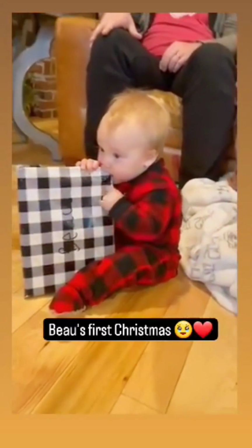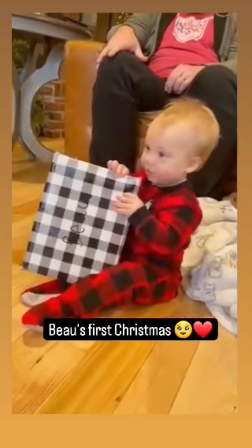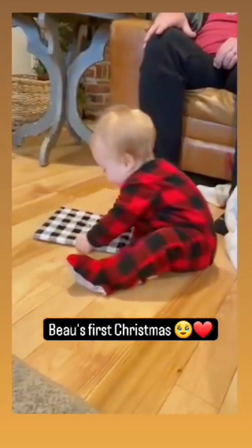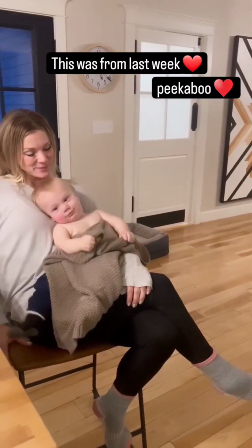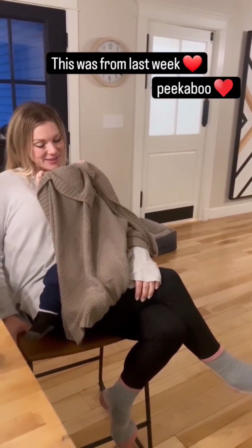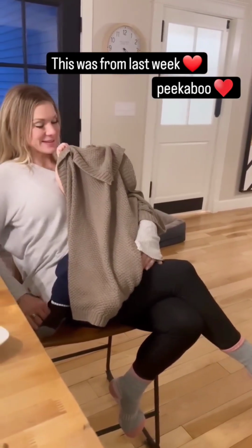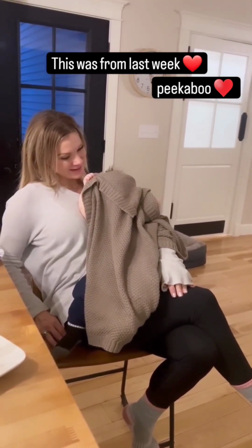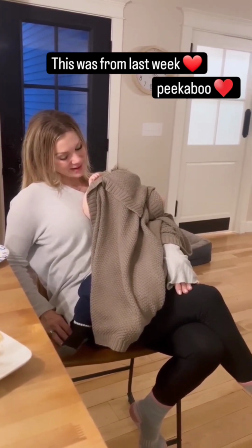Oh, he's eating it now. Bobo, where'd you go? Where'd he go? In my pack, right? Peekaboo. What do you mean? Peekaboo. Where'd he go? Where's Bo? Here he is. Oh, where'd he go? You can play this all day. Where's Bo?